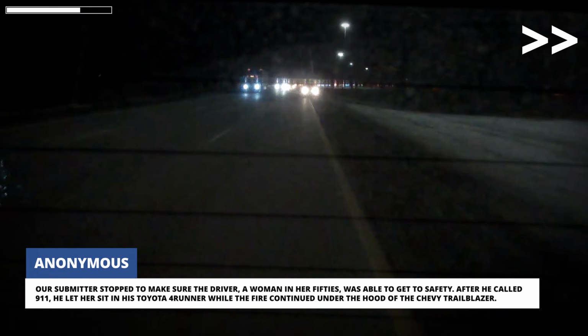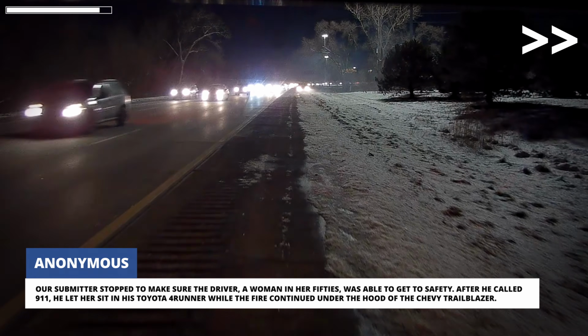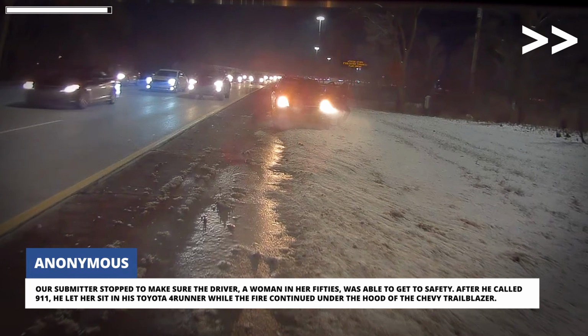Our submitter stopped to make sure the driver, a woman in her 50s, was able to get to safety. After he called 911, he let her sit in his Toyota 4Runner while the fire continued under the hood of the Chevy Trailblazer. Thankfully, firefighters did eventually respond to put out the flames.